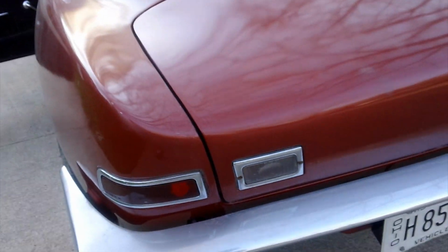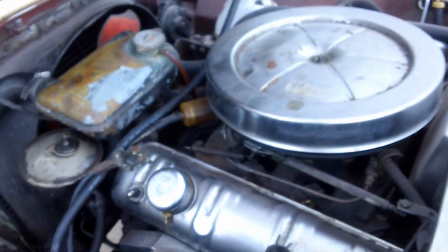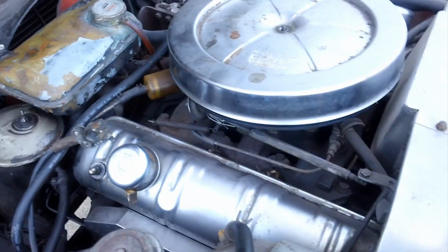I wish that I could show you the trunk, but right now the latch is jammed, so I can't show you that at the moment. But hopefully again in the future I'll be able to do so. And give you all a little look at the engine. Again, there's carb issues, so that's why I can't really show you how it sounds. Plus the battery is out.